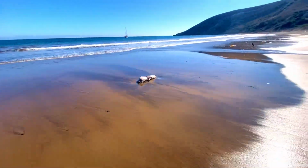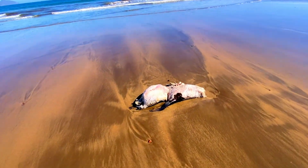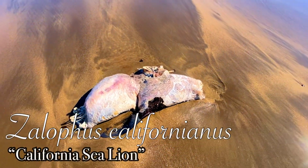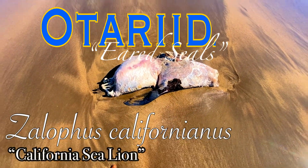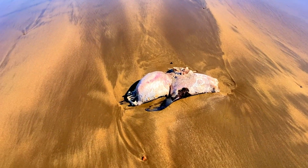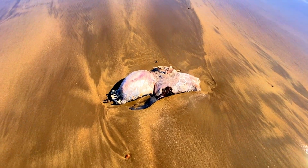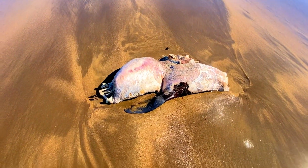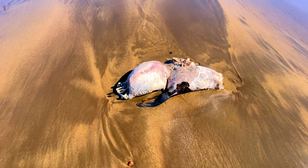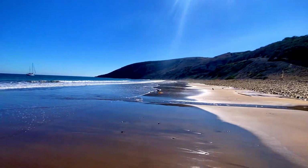Oh, hey, look at this. Yeah, I was right. Well, I mean, this is a California sea lion. I could tell by that front flipper. I wonder if this is a shark attack right here. The reason I say that is because it's missing a head. I mean, I don't know. I don't really know too much about shark attacks or anything like that, but that is definitely a California sea lion, Zalophus californianus. There's a young one. I don't know, maybe it got hit by a boat, probably got attacked by a shark or something like that. But that's what happens on these secluded beaches.